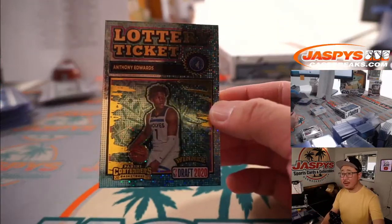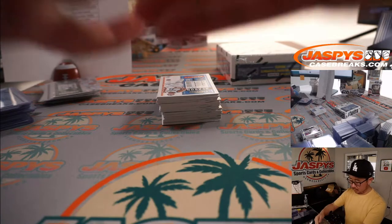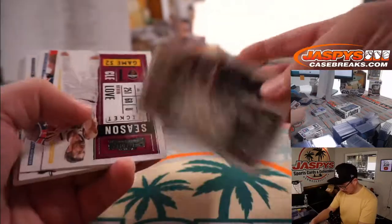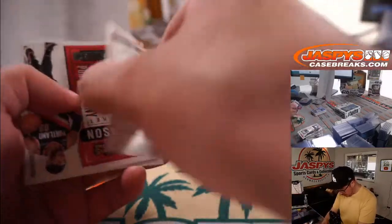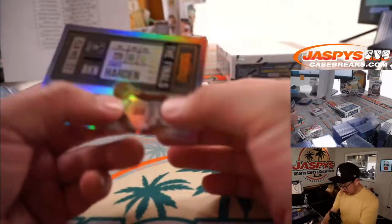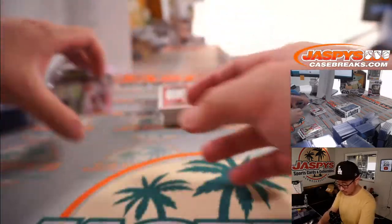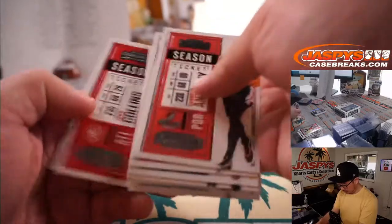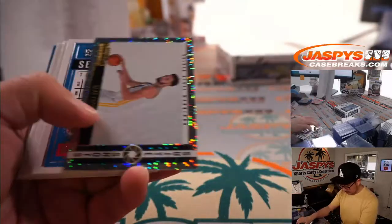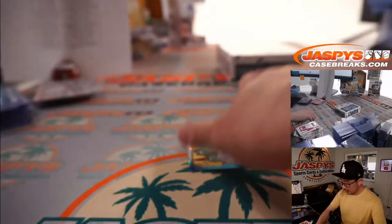Got another lottery ticket, Anthony Edwards insert. MVP. This makes me think it looks like it's numbered, but it's not, with the blue foil around there. We got James Harden to 49, Mark with the Nets. We got Nico Mannion. Their LaMelo lottery ticket card. And final box coming up.